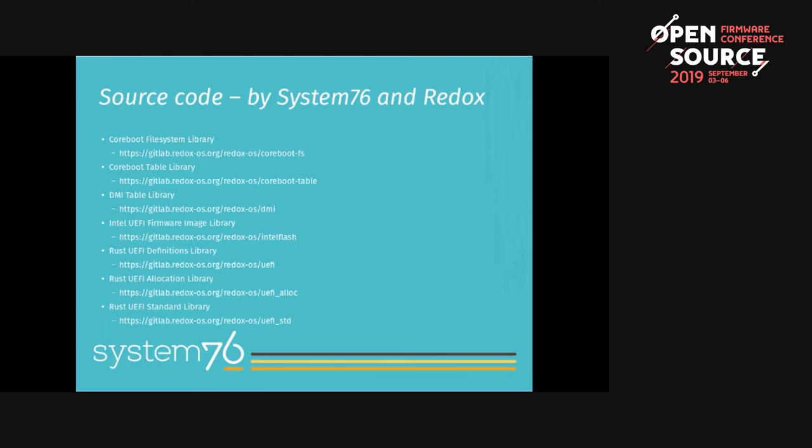We wanted UEFI and Rust to work together flawlessly. We wanted coreboot and Rust to work together flawlessly. So I wrote a library for accessing the coreboot file system. I wrote a library for parsing the coreboot table, DMI tables, and Intel firmware images. Then there's a Rust UEFI library for defining all of the UEFI standard and a Rust UEFI standard library for providing what is essentially the Rust standard library for a UEFI target.